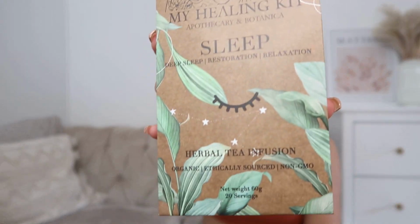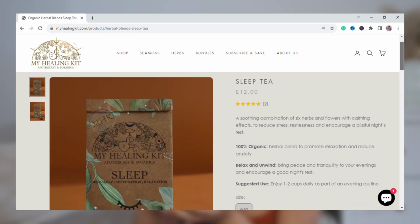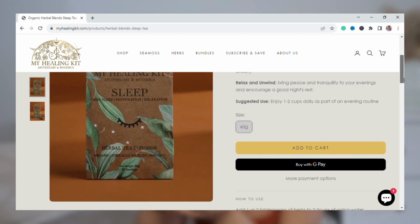So the next product I got is this herbal tea infusion, which can help you with deep sleep, restoration and relaxation. So this is a smooth, soothing herbal infusion combined to support a relaxed and restful night's sleep. This carefully handpicked collection of herbs have a history of calming your senses, which will help you to unwind and ease you into a blissful evening rest. And again, you can find the ingredients on the back of the package. So this one has chamomile, passion flower, lemon balm, lavender and rose, which sounds pretty amazing. And again, it's organic and vegan.